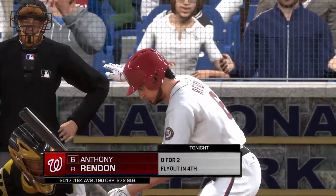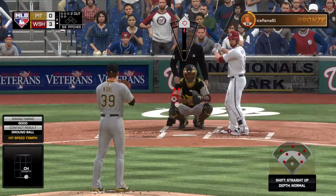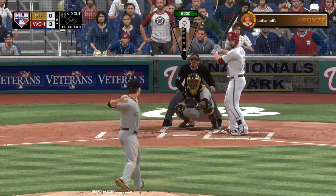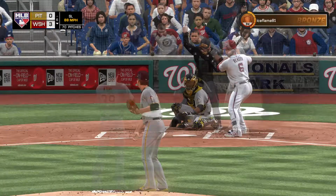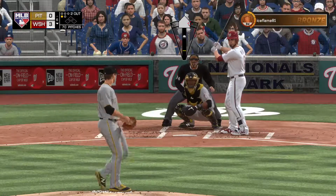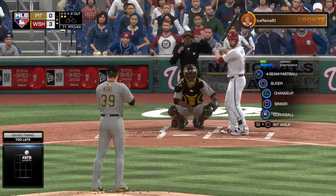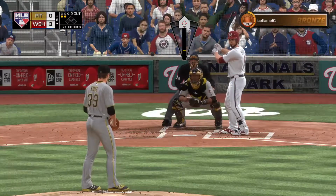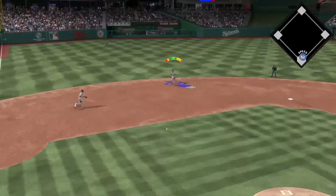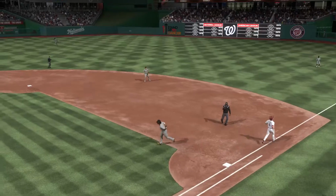In now is Anthony Rendon. It's been an 0 for 2 effort for him to this point. Into the windup and the pitch. Started to go down after it, and he couldn't hold back. It's strike one. The pitch. Here's a late swing and a miss, strike two. Looking for the strikeout. Here's the 0-2 pitch. Hit on the ground to short. Throw in time, and the side is retired.